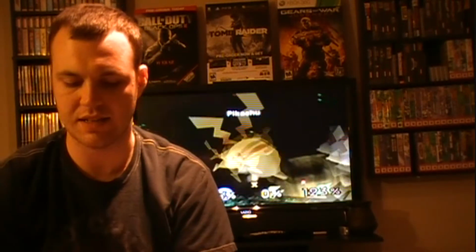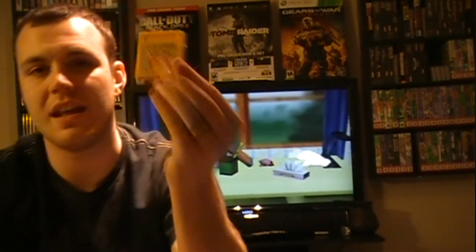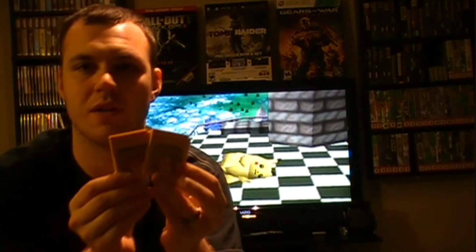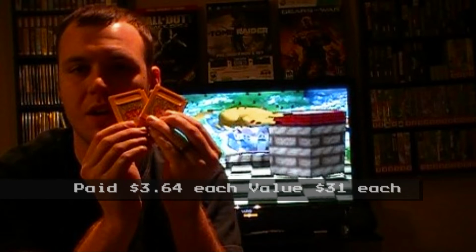Moving on, we got Super Mario Land. Pokemon Silver. And it does not save. I've yet to find a Pokemon Silver that saves. Pokemon Yellow. And it's got a little bit of marker on there, but I can get that off. And this does save. And another copy of Pokemon Yellow. And that's got a little bit of marker on there as well. And this one saves as well. Two copies of Pokemon Yellow. I was really excited about that.